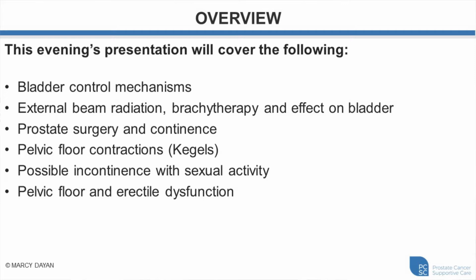Some people do have some urine leakage with sexual activity, so we're going to touch on that. This is not the sexual health module, and if you're having erectile dysfunction or incontinence with sexual activity, both modules can be helpful, but the sexual health module is really important for the erectile dysfunction. And I am going to talk a little bit about the erectile dysfunction concerns as well.